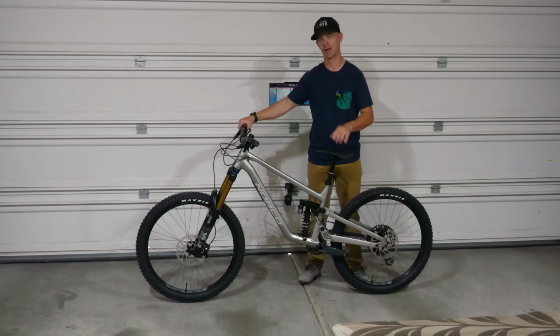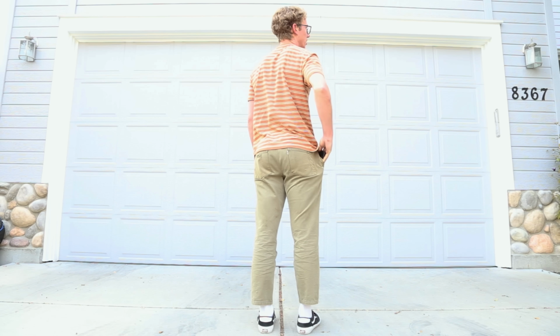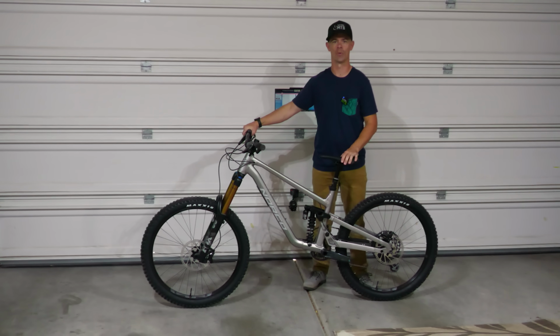This is the first time that our test rider, Jason Schroeder, on the other side of that door, has ever laid eyes on this bike. He doesn't even know what it is. Let's show him.